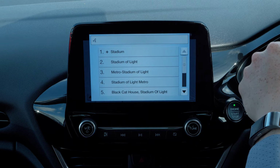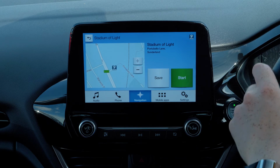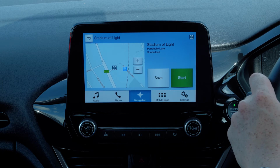Please say a line number. 2. When ready, use the voice button and then say set as destination. Set as destination. Setting as destination.